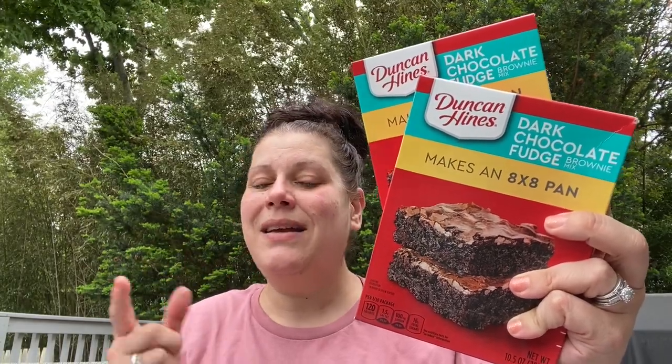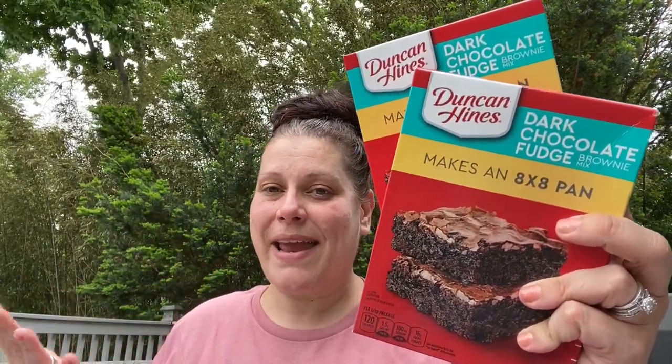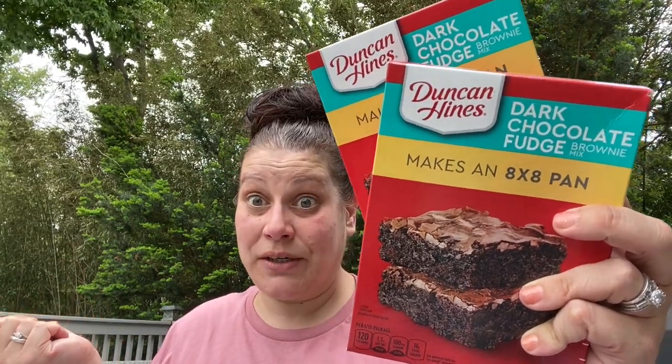I blame my friend, not blame, thank you, Sadie. I saw this from Sadie over at Sweet Sadie J TV as well. This is the Duncan Hines dark chocolate fudge brownies. I was very excited. Once she showed those, I knew I had to find those as well. This is the smaller box, makes an 8x8 pan, but dark chocolate fudge. Just in time for the 4th of July. So I'll save those. When do they expire? August 16th, 2022. Yes. All right.